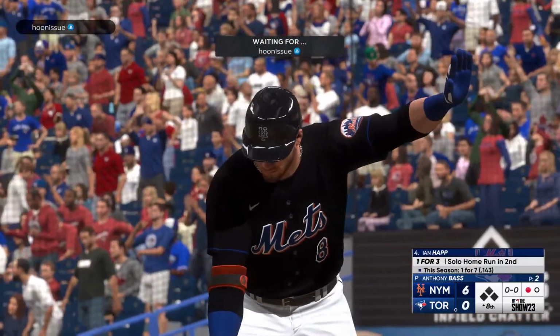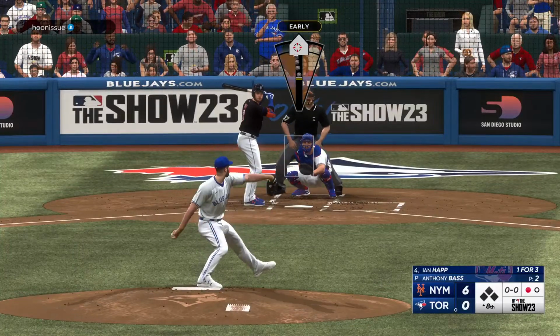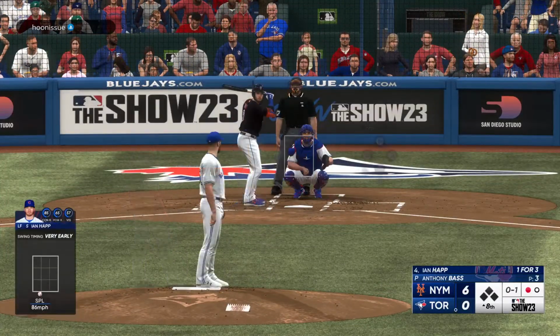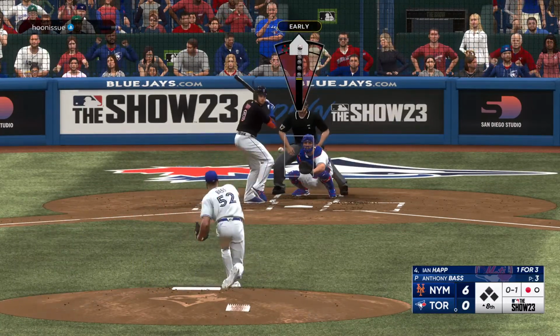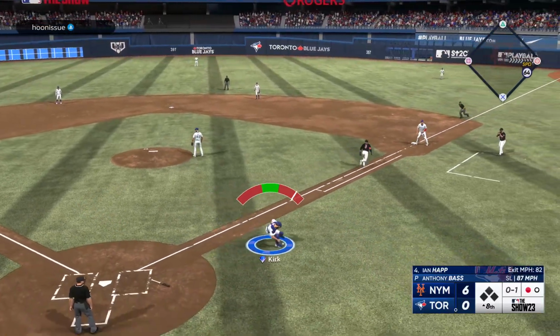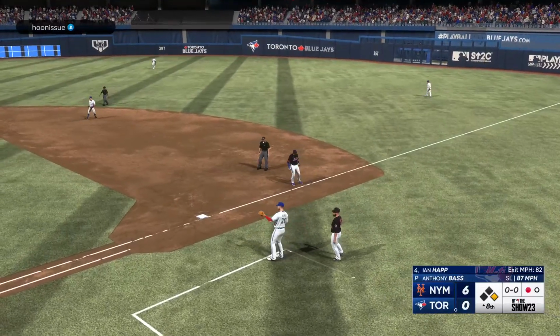And now Ian Happ, 1 for 3. And first offering is fouled off. Back up the, oh, that got him. Safe at first, and now we'll check on the right-hander. Hope he's all right.